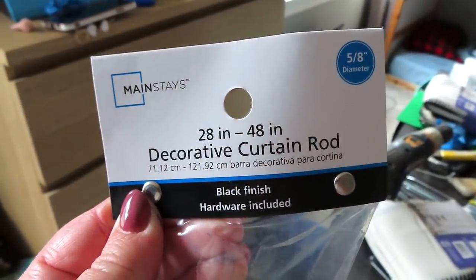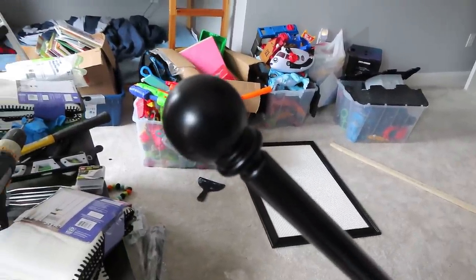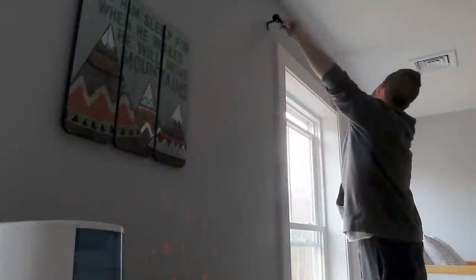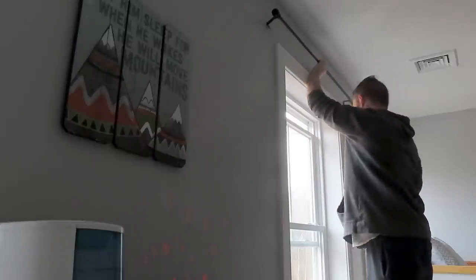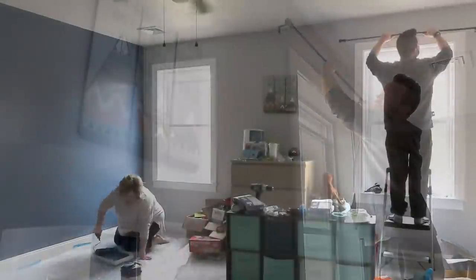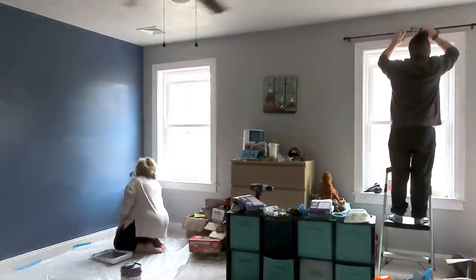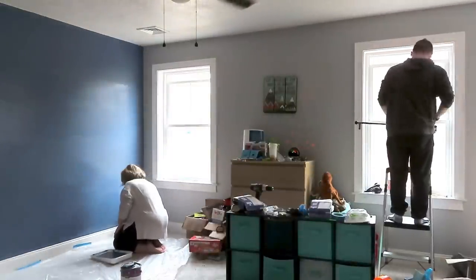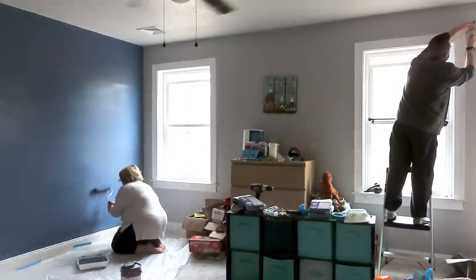So moving back upstairs, Danny went ahead and started putting up these curtain rods while I was doing a second coat on the wall. We purchased these at Walmart. They were very affordable. I think they were somewhere around $8. And they're just a nice plain black curtain rod, nothing fancy. And while he was doing that, I was just putting on that second coat.